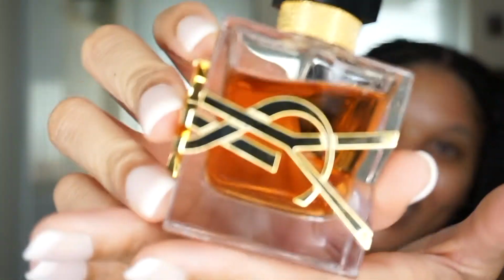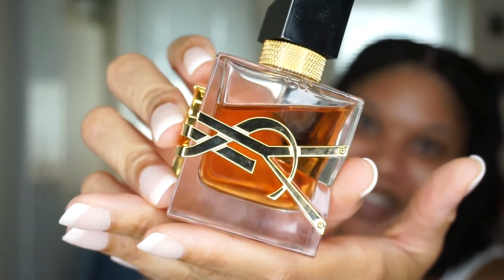So the next song is Energy, and the fragrance that goes with Energy is YSL's Libre Intense. Y'all, Libre Intense, oh my gosh. So I went on vacation in Vegas for spring break, and this is all I wore because it's just such a powerhouse fragrance. It is so strong yet so beautiful. This really has that energy. This is bad bee energy, big bad bee energy. You know what I'm saying?